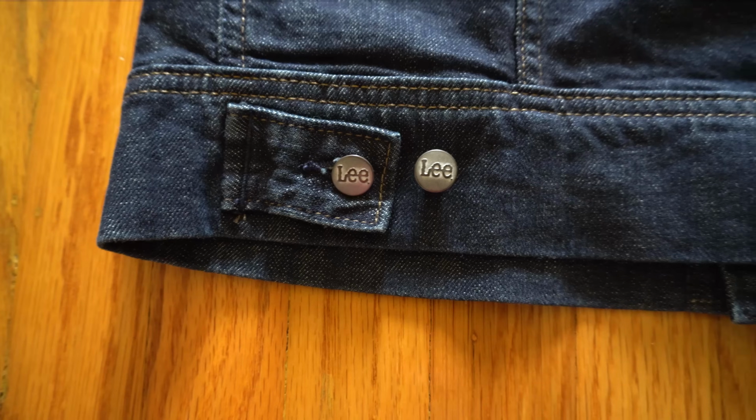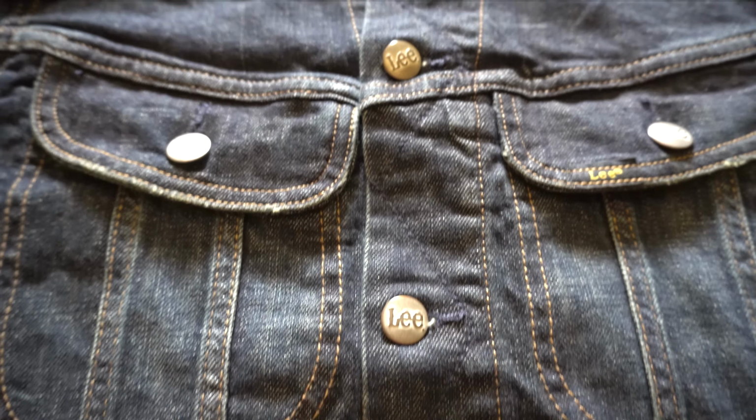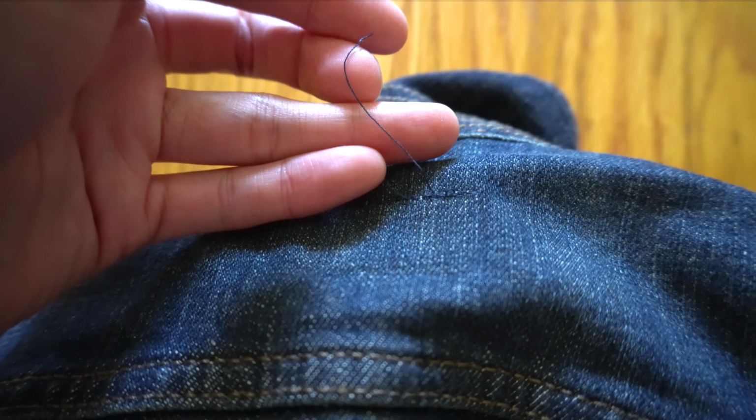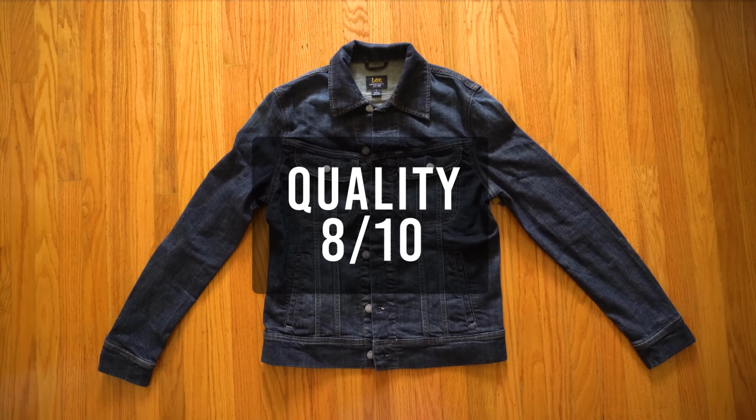Moving down to the waist, there's an adjustable waistline that you can button and slim the waist up to 2 inches. So is this jacket constructed well? There are some untrimmed threads at the collar and back sides, but overall the stitching is good. So out of 10, what would I rate the quality of this jacket? I would give it a solid 8.